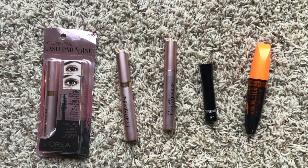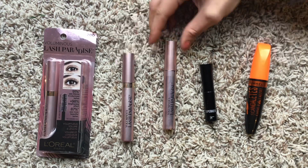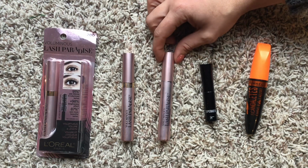Here are my mascaras. I'm pretty proud of not having a crazy amount of mascaras in my collection at the moment. I have 2 of the L'Oreal Lash Paradise. They're both in the black shade, but I have the regular formula and also the waterproof formula, which I like to have just in case I need it. I hardly use it, but there are times when it's good to have.